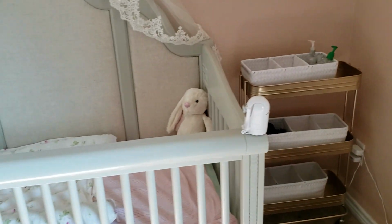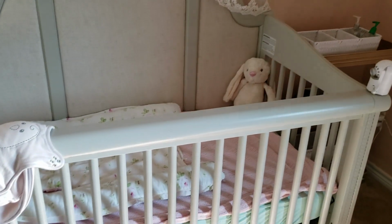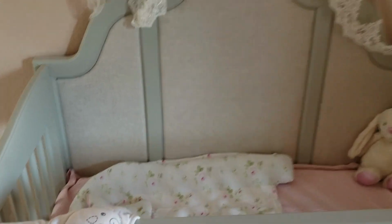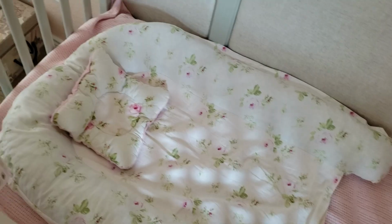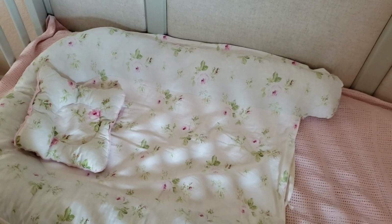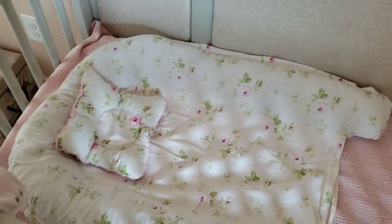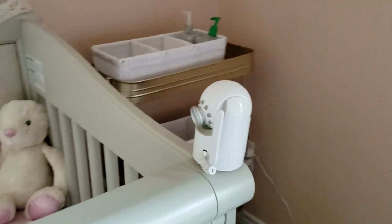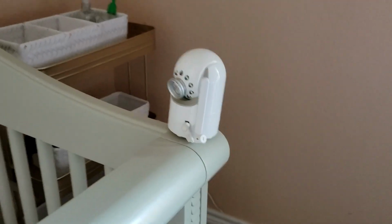The crib came as a matching set with the dresser, again from Bye Bye Baby. I love the tufted headboard. It's so pretty. I also love how the gray pieces break up the pink in the room. The baby nest I got from Etsy. Again, you can do a baby nest instead of a DockATot and save a couple of hundred dollars. This was on my master baby essentials list video. I'll be sure to link that below as well. We went for a Baby Optics monitor, and so far I'm very happy with it.